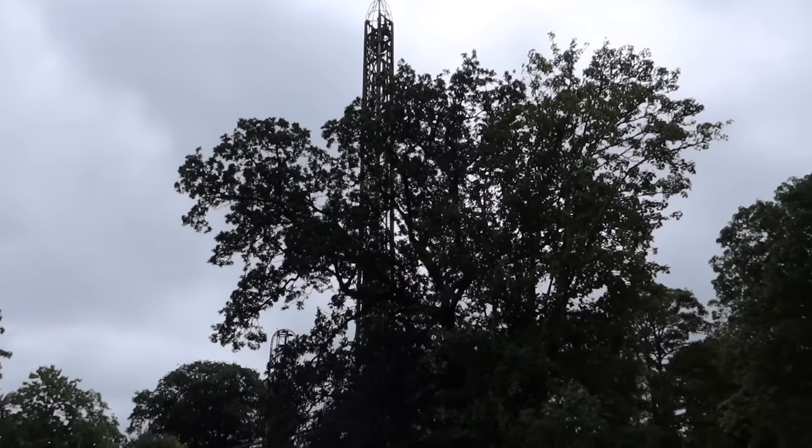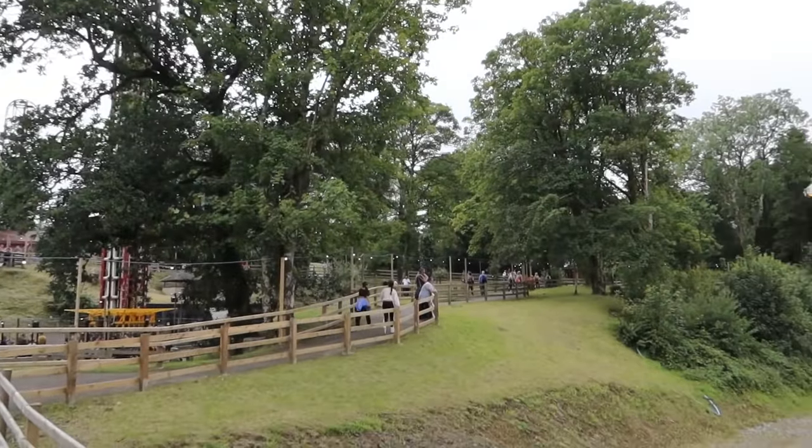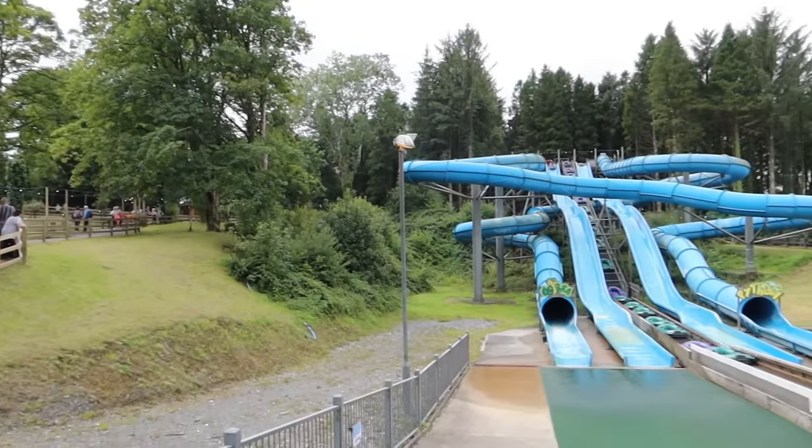Yeah, it's good fun, it's a nice little ride. Some great views from up there too, over on Bounce. And it's not really intense, but it's great fun when you're bouncing up and down on there. So yeah, it's always good to have a ride on it.